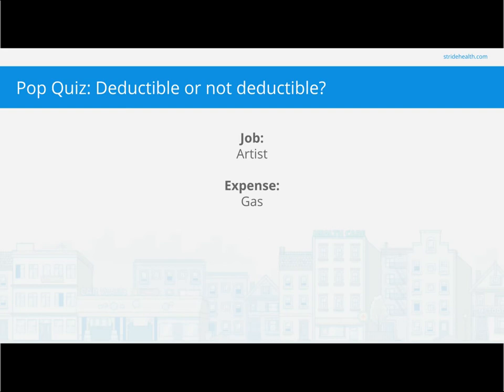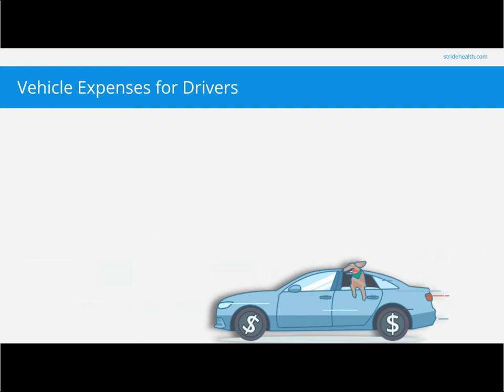Okay, once again, let's say your job is an artist and your expense is gas. Can you deduct your gas expenses? And this is always kind of a frustrating answer to hear when it comes to taxes, but it depends. It is possible to deduct your gas, but a few provisions need to be in place before you do that. Whenever you're using an asset for both personal and business reasons, you kind of have to split up all of the expenses that you incur for that asset between business and personal. So let's say you have a car that you drive half the time for work and half the time for personal reasons like errands, etc. Then you wouldn't deduct all of your vehicle expenses because not all of your vehicle is used for work. So there's a little bit of math work that has to go in here.